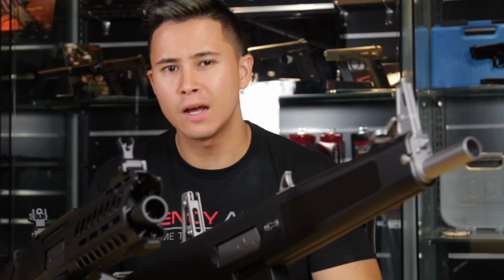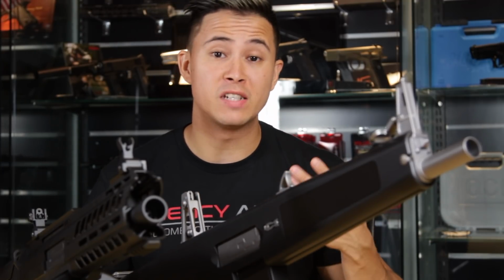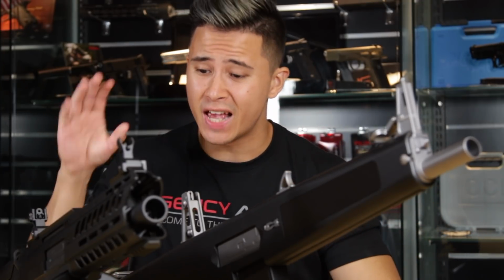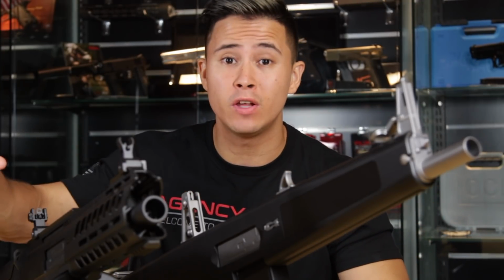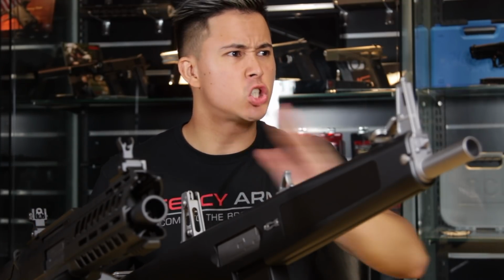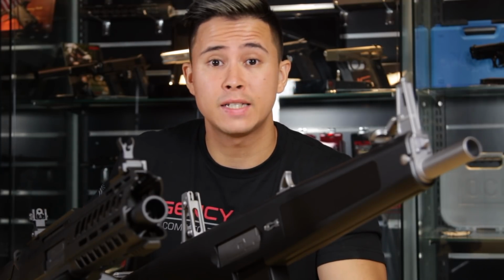What it all comes down to in the end is deciding between these two. If your choice is based on realism, then the obvious choice will have to be the AA-12 because the SGR-12 is not based on any real gun out there. The AA-12 does an amazing job leaving destruction in its wake. The SGR-12 just does it more tactically.